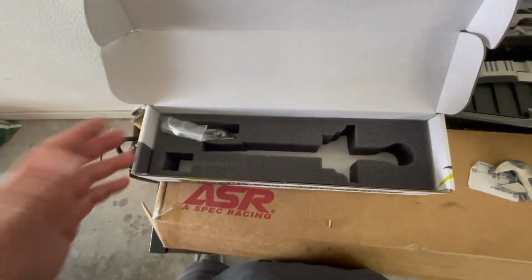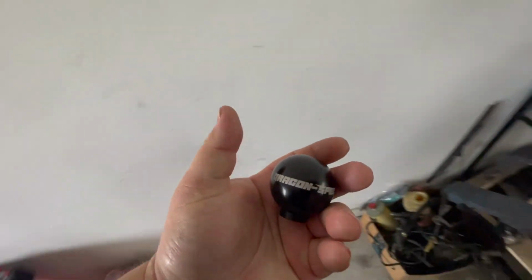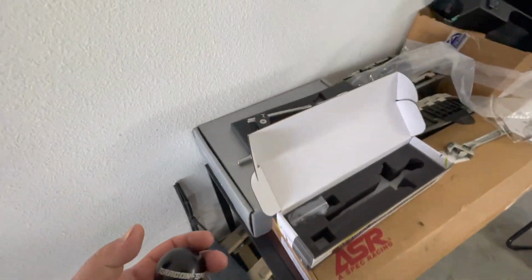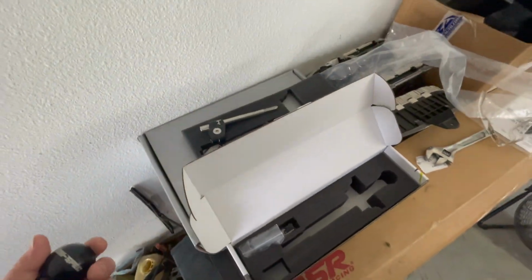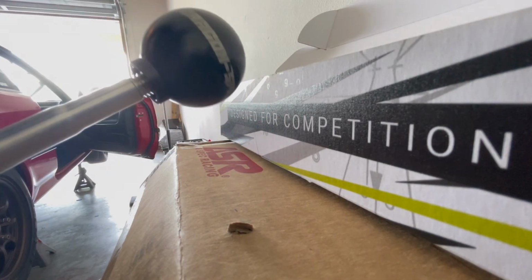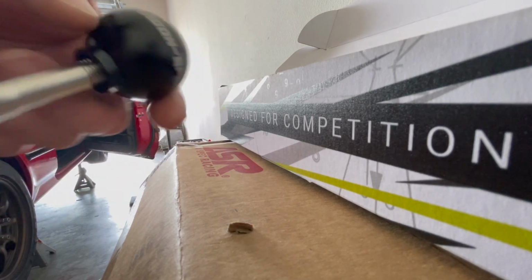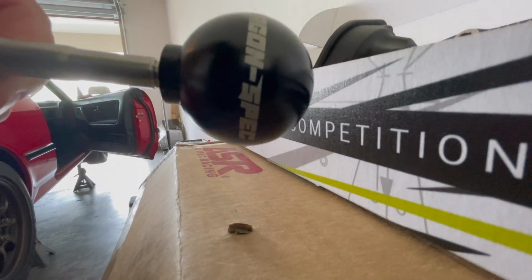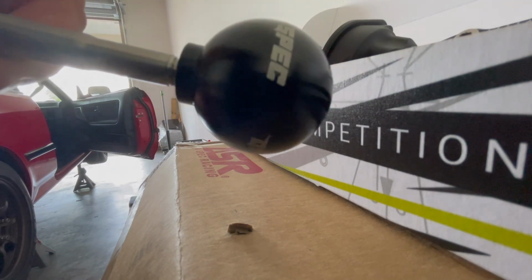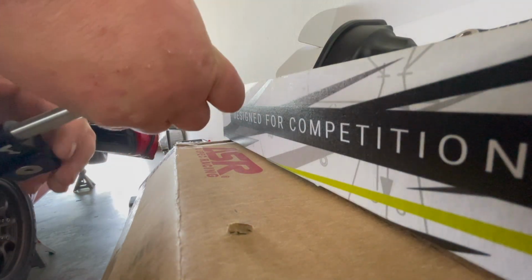So simple enough install. We need to do a couple of other things as well. The biggest thing is the Dragon Spec shift knob felt like the most perfect shifter combination. The Dragon Spec shift knob is pre-threaded for these threads. In my opinion, it is the most perfect setup. It feels amazing, giving you the perfect grip.